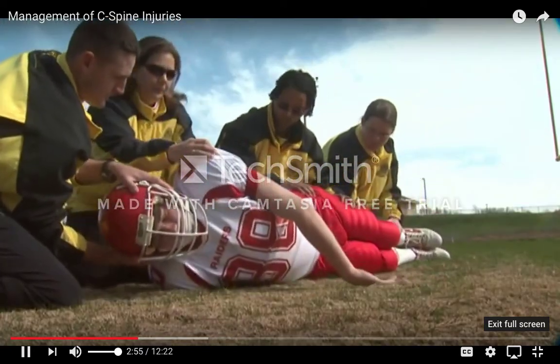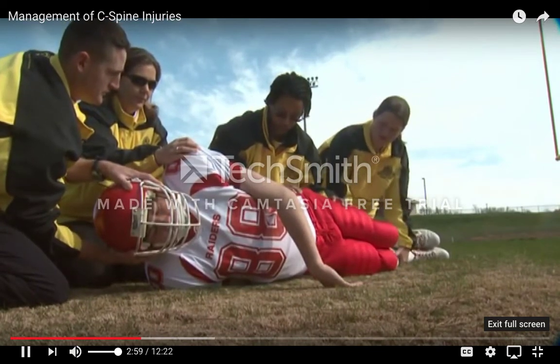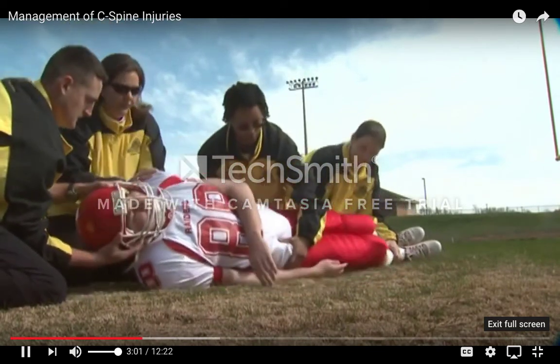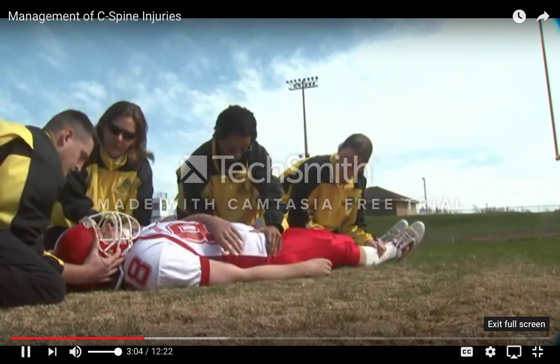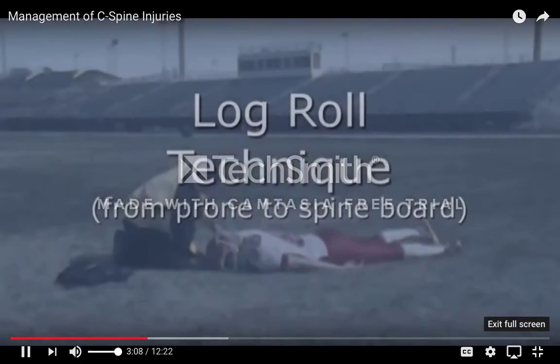Roll the person down on the leader's call. Down on 3. 1, 2, 3. If a spine board is available, log roll the athlete onto the spine board.